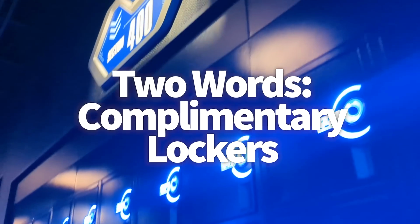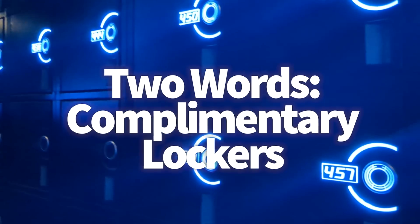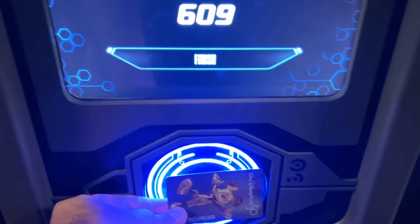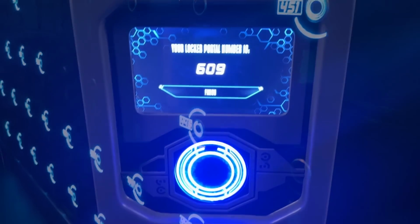Okay, 2 words. Complimentary lockers. Am I seriously excited for a bunch of ride lockers? Yes. I guess, I don't know, maybe excited is too strong an emotion for lockers. But regardless, new complimentary lockers are going to be available for you to store your belongings in before you get on TRON.